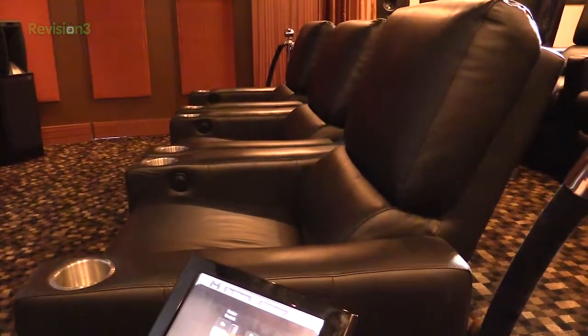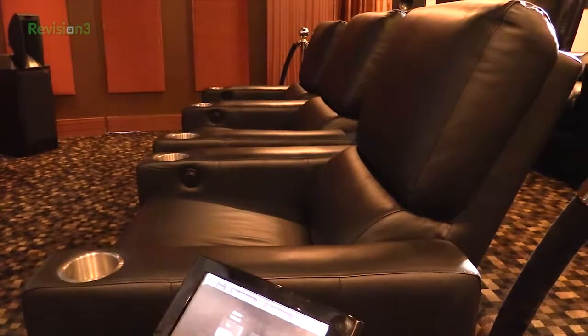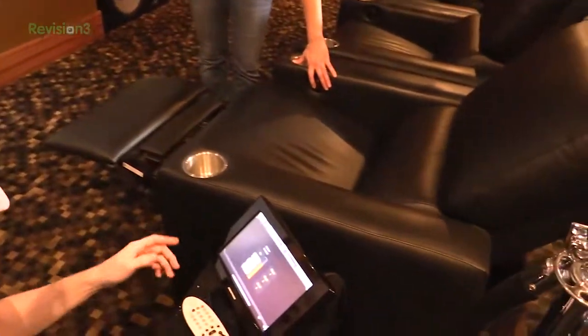Chair one. Oh, look at that. How sweet. Isn't that awesome? Chair two. Oh my God. I'm just going to do chair three just for fun. Look at that. These chairs recline fully, not fully like laid out. I don't even know what to say.